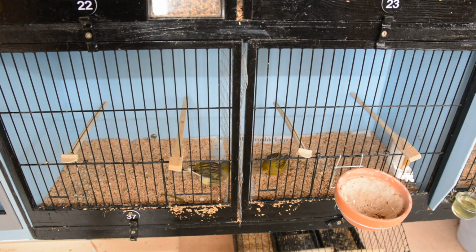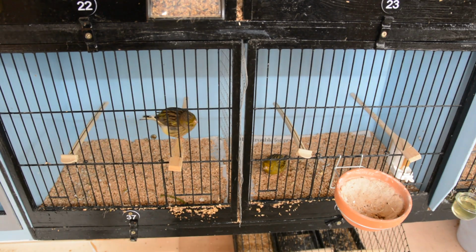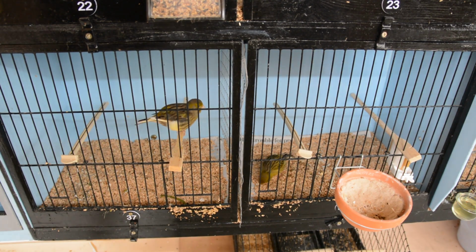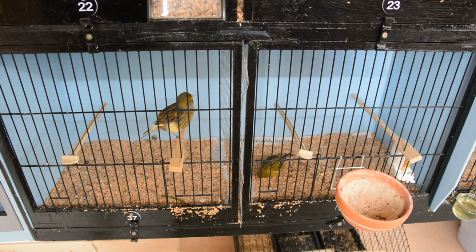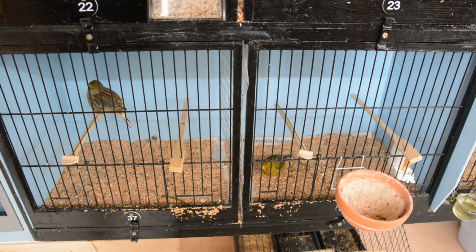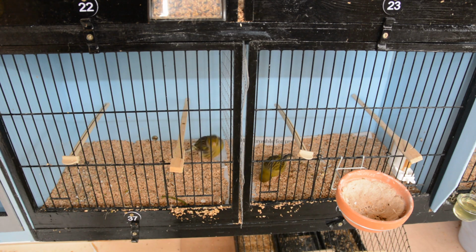And here we have my second pair of new arrivals. These birds are both also fifes. We've got an over-ear bird and an unflighted bird. I think she's unflighted. Cock on the left, hen on the right. Again, exactly the same intent for these as I've got with the two variegated birds.